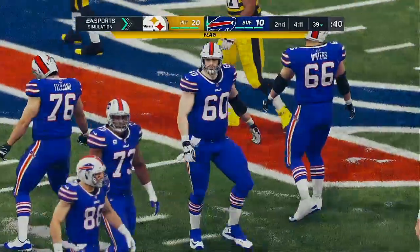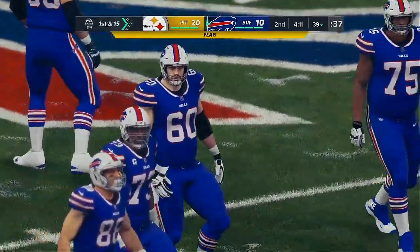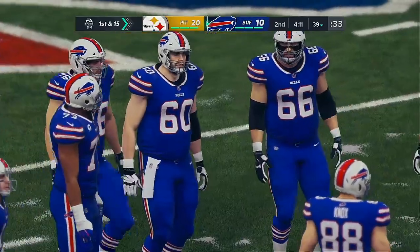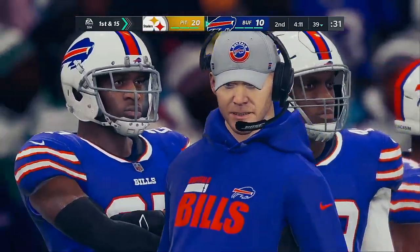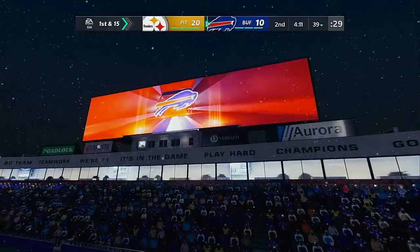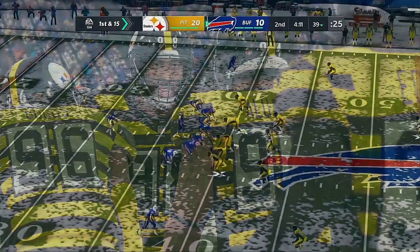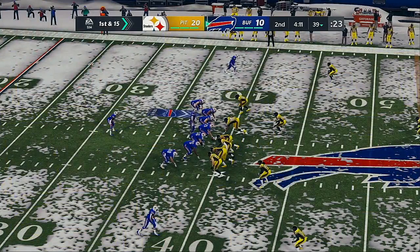Now flags will come in. One of the Bills got going a little early. So this will be accepted as it moves the offense backwards. A false start backs him up 5, first and 15.